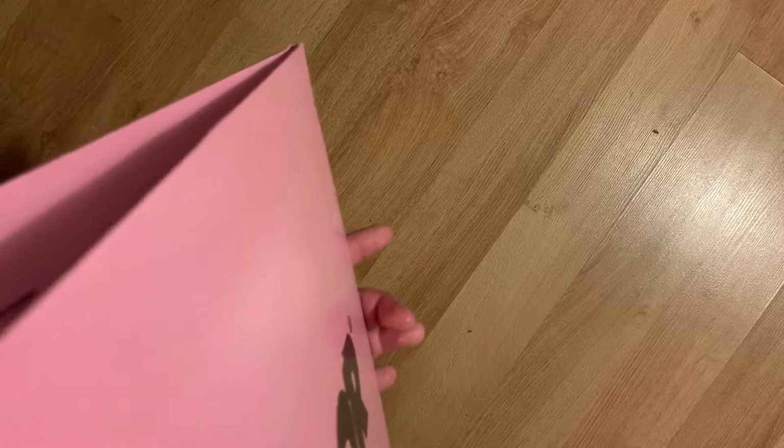I don't really get why they did that, but I already knew that there was supposed to be this in there. It's a nice little poster. There's Tyler, and then there's IGOR at the back here. Things like that.